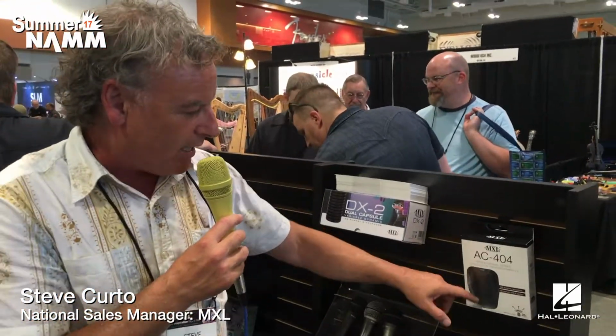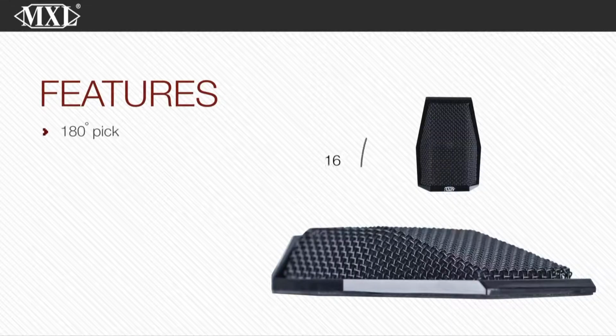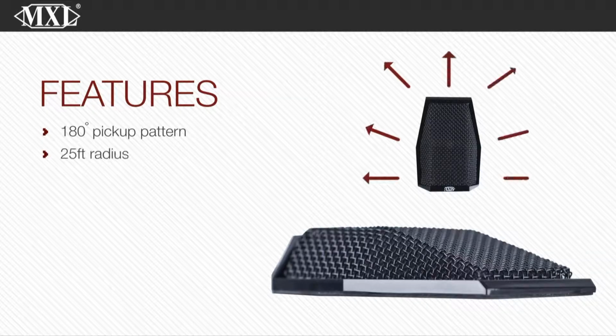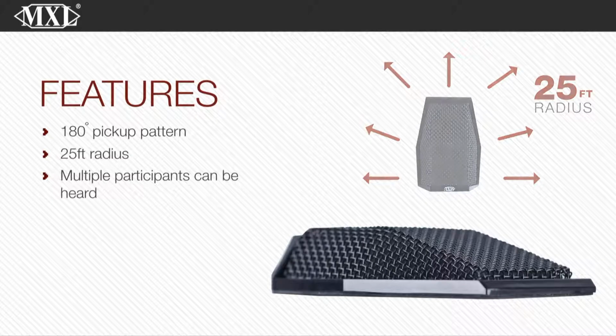And what makes this unique is that it's got about a 180-degree pickup pattern and goes directly into a computer for basic Skype, video conferencing, audio conferencing. That's just going to sit on the middle of the table and be able to pick up all the voices in a pretty relatively balanced manner around the table. So the AC44 is a perfect solution for a boardroom.